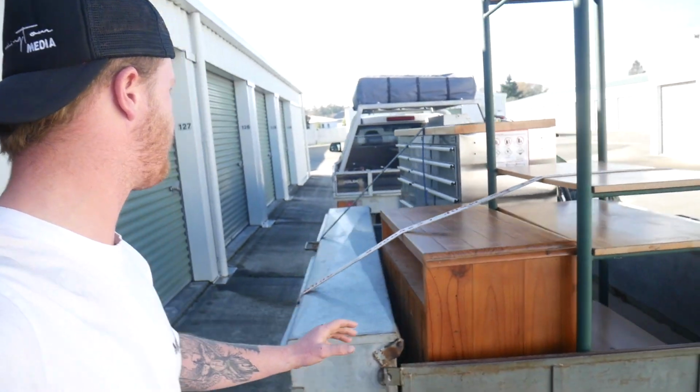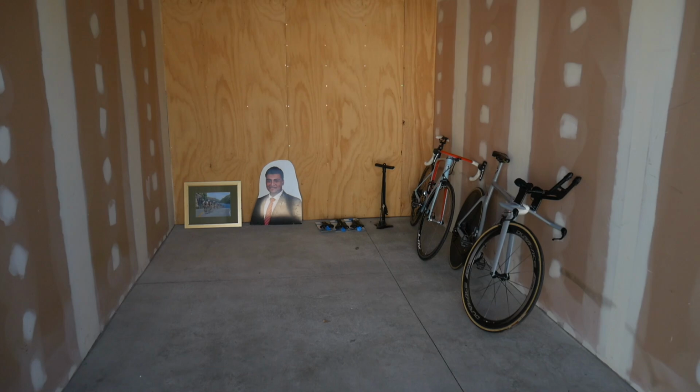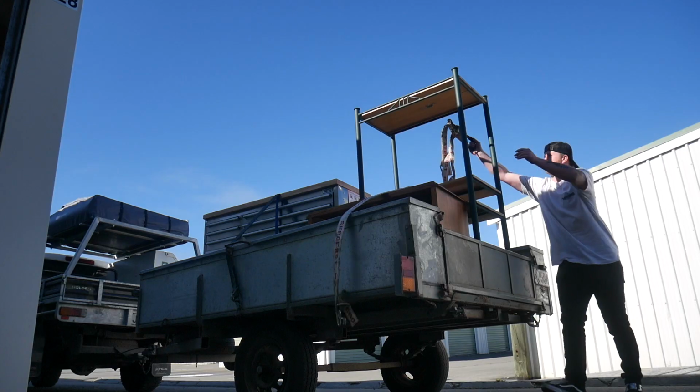Alright, we have made it back to the new shed or garage or whatever you want to call it. Somehow everything on the trailer is actually still in one piece. So yeah, we'll probably start with moving the furniture in and then slowly rearrange it and just work out what's going to work best for the space.